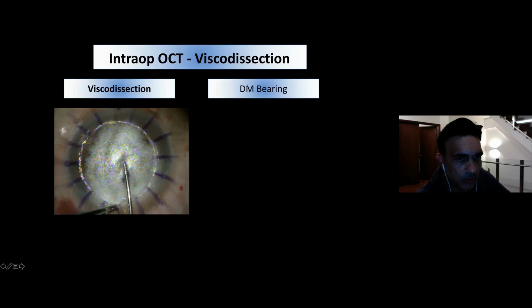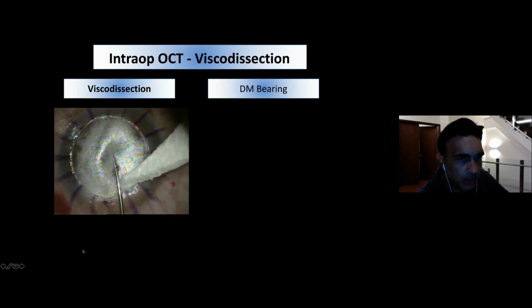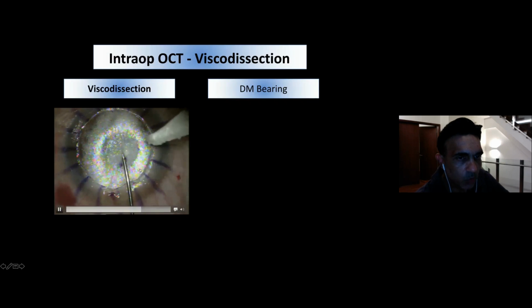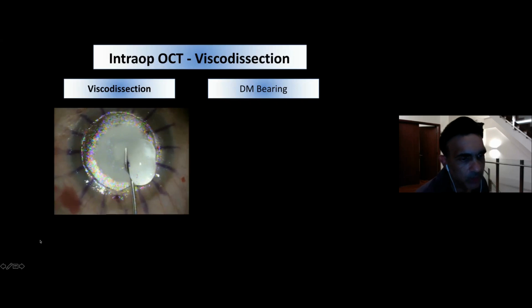This time we put the viscoelastic cannula in. Okay, so again, same DALK cannula. I'm injecting viscoelastic, and look what happens over here. Instead of getting that clear bubble on the surface, you get this whitish cottage cheese appearance on the surface. So of course this is not a visco bubble. Okay, and I'll show you what this is.